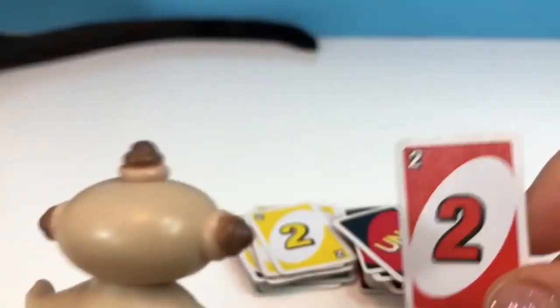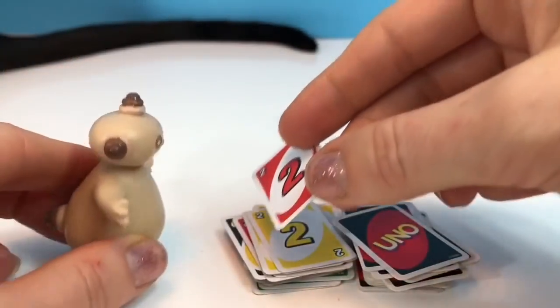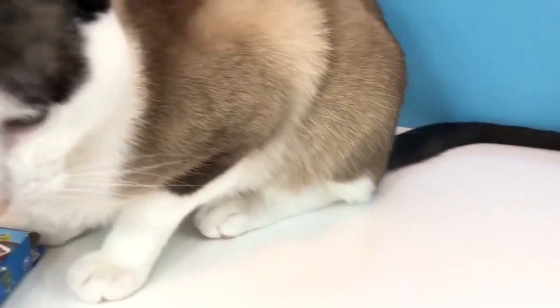Makka Pakka has a two. He can play his card and he's out of the game. You've won, Makka Pakka. Congratulations. Remember, it's not about whether you win or lose a game, and you always congratulate the winner.